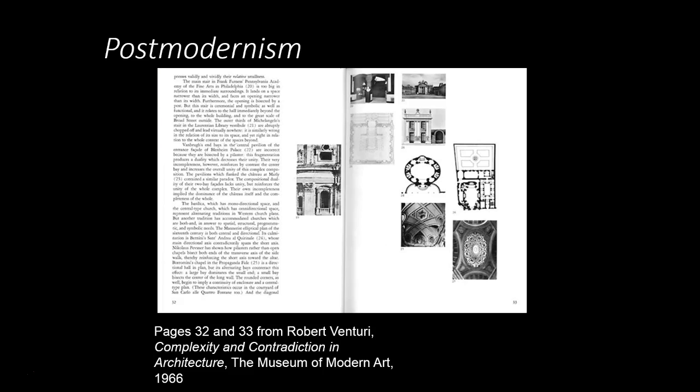In 1966, the Museum of Modern Art in New York published his first book, Complexity and Contradiction in Architecture, written while he was teaching at the University of Pennsylvania. It contains dozens of small black and white photographs of Western architecture from ancient times to the present day, as well as examples of his early work. So you can see here, definitely some of these structures should seem familiar.